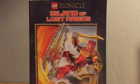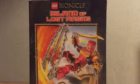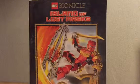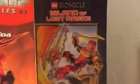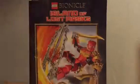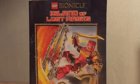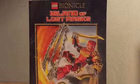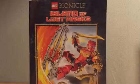Now to compare it to G1 chapter books, I read quite a few of them. Comparing it to Tale of the Toa, which was actually the first Lego Bionicle chapter book, I think Island of the Lost Mask is much better than Tale of the Toa. Just to say, between the two books, I think this G2 book, Island of the Lost Mask, is much better than Tale of the Toa, just because I didn't really like the ending for Tale of the Toa. Pretty much the whole book was just rushed, I thought.